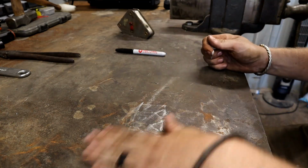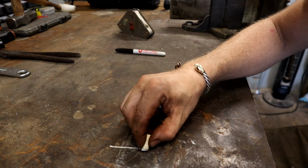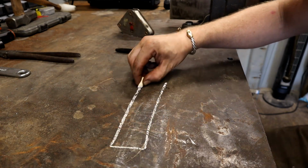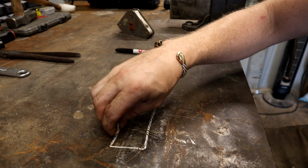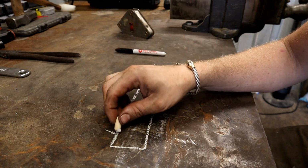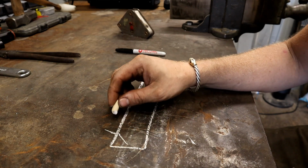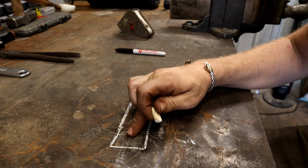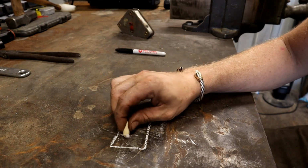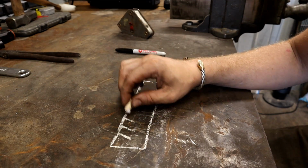Now what happened with the plasma cut is actually the exact opposite. Here's my bar. When that plasma beam came in, right? When your plasma beam comes in at a little bit of an angle, it then deflects even more. So some of my cuts, which look to be straight down, were actually at a bit of an angle.